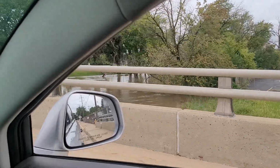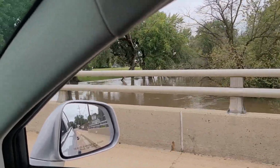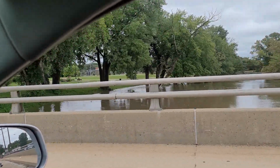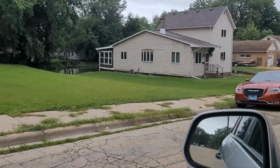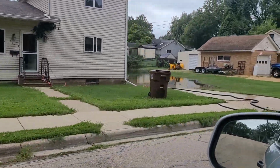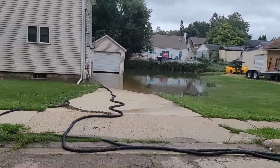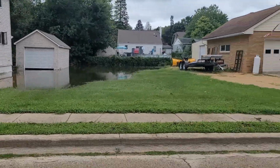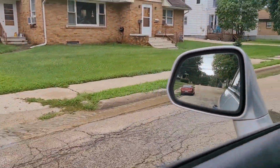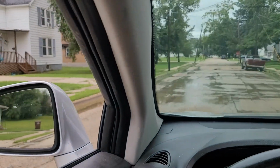You can see how high the water is here. So this is just part of it. There's more elsewhere we're gonna go find, and we'll show you that when we get there. This house here is completely stuck in water, so this whole basement is flooded. He's got his garage flooded. You can see all the hoses coming out. He's got water draining down the street here. Poor guy, there's water everywhere in his house.